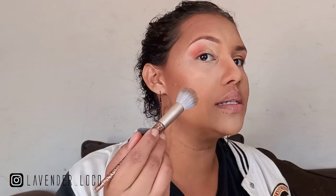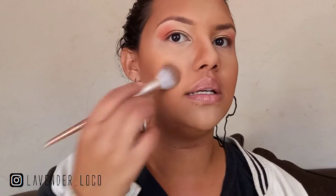Tapping off the excess, and this is actually nice. Oh my gosh, this is actually super nice. Let me sit with it. Yeah, this is actually super nice.